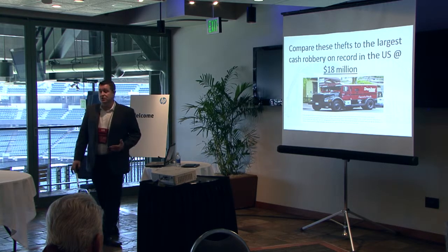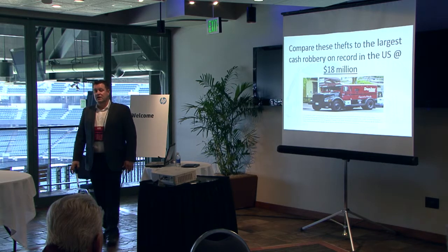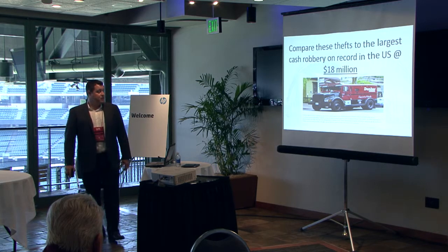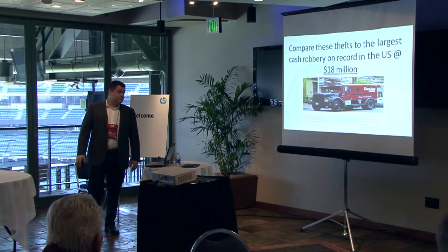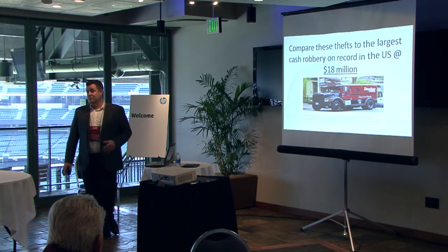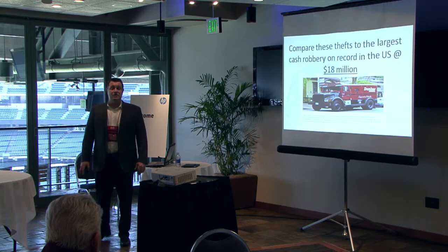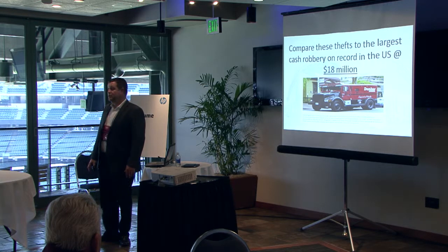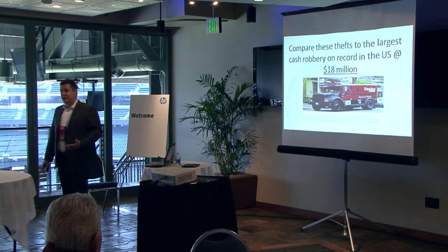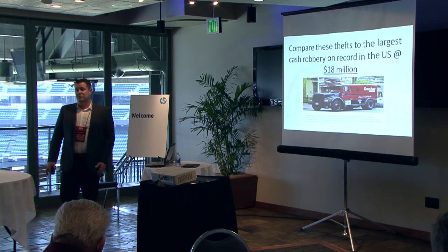So compare these digital cyber threats to the largest physical heist in U.S. history, which happened to be with a Dunbar armored truck in 1997. It's an $18 million heist, the biggest in U.S. history. There are some other ones in the world that were bigger. There was the Boston art theft that was upwards of $100 million. There were some in Iraq that were much larger. But we spend a ton of money on the gates, guns, and guards to prevent theft of our physical property.